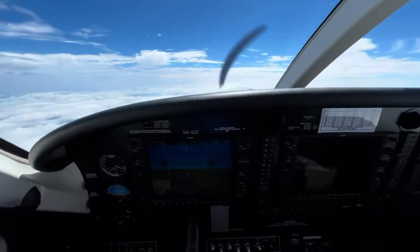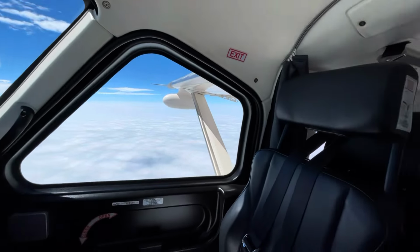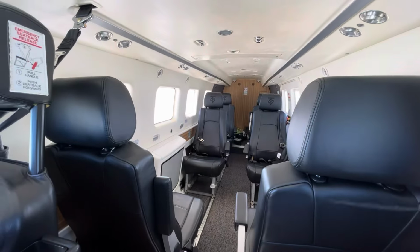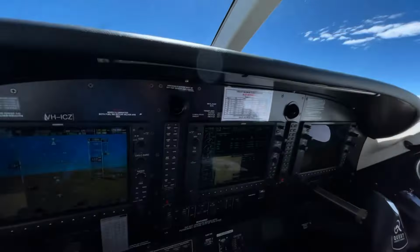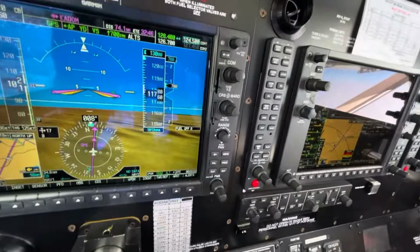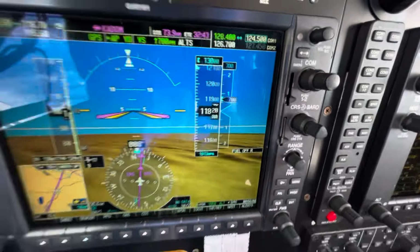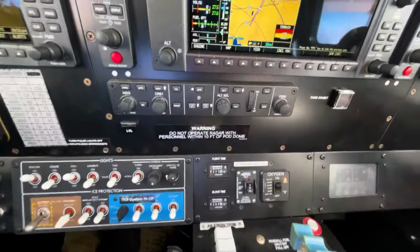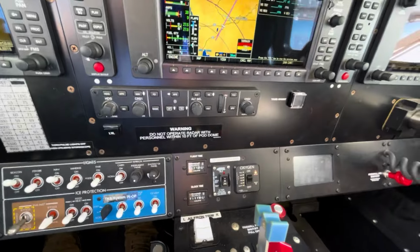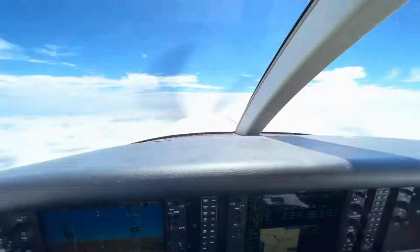G'day, welcome aboard the immaculate Kodiak 100. About 313, maybe 314 hours total time on this machine now. Just on climb through, just about to get level 120 for flight level 130. There on the autopilot, G1000, flying it all with the GFC 700 autopilot talking to it. What a machine.